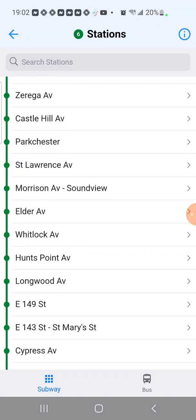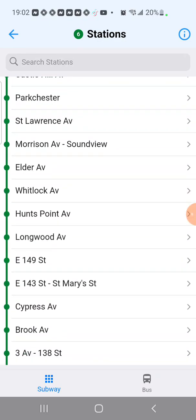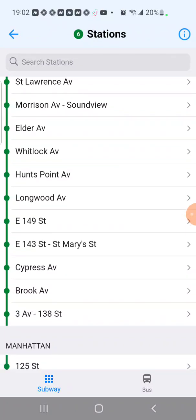And then at Castle Hill Avenue, this is a station before another terminus station. And then Parkchester is a terminus station for 6 express trains. And this is actually the last stop for rush hour. Some 6 trains end here. Some go all the way to Pelham Bay Park.